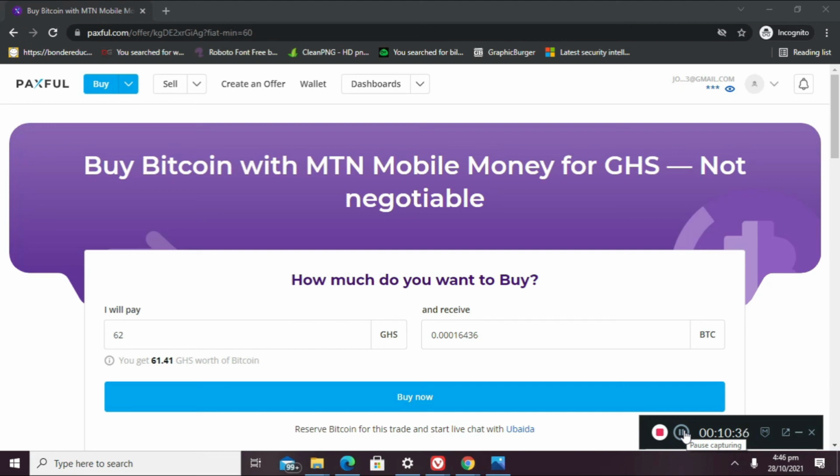A chat window with the seller will appear after you click on buy now. Introduce yourself to the seller and then make your payments. After you are done, make sure you mark your trade as paid on the left hand side. Don't forget, it's very, very important. Once the seller has confirmed the payment, the Bitcoin will be released and sent to your Paxful wallet.